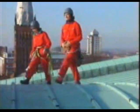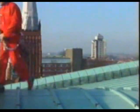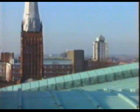They're walking across the roof of the cathedral, high above the city. Here they are at the top of the west window. They fixed some ropes to the wall yesterday, so they're ready to start immediately. Chris is making a final check of the equipment, and now he's carefully stepping off the roof onto the ropes.